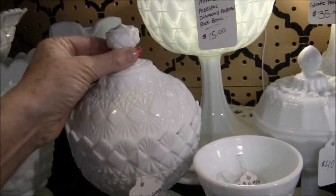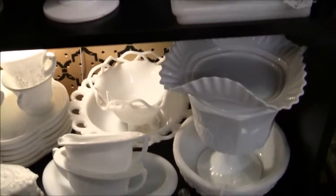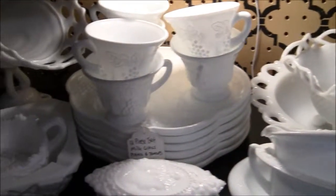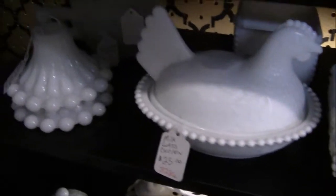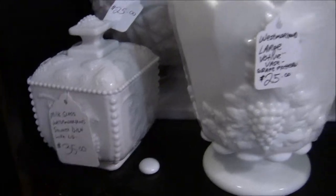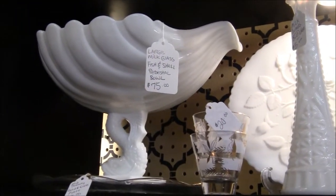Milk glass, all milk glass. This is a large collection of milk glass. Look. Lots of milk glass. Milk glass for days. Large milk glass pedestal bowl. Beautiful. Let's see what else.